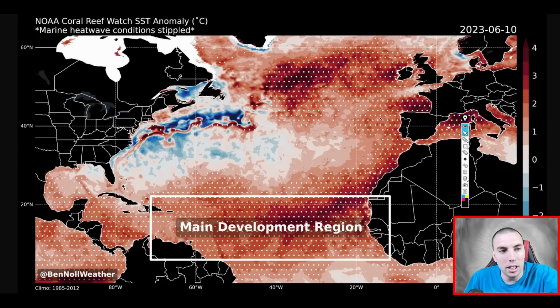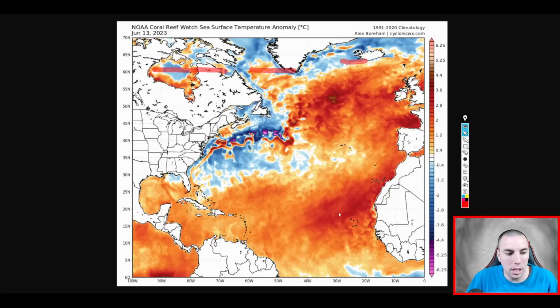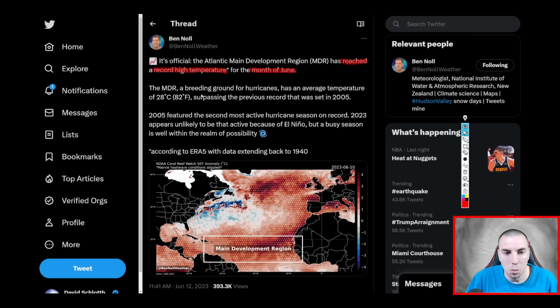What he is saying here is, I'll read it to you. The main development region is well above normal. And when we go over to what he says here, it's official. The Atlantic main development region, MDR, has reached, and I'm going to highlight that all in red for you because this is pretty serious, record high temperatures for the month of June. What I'm showing you here backs up what I'm reading you.